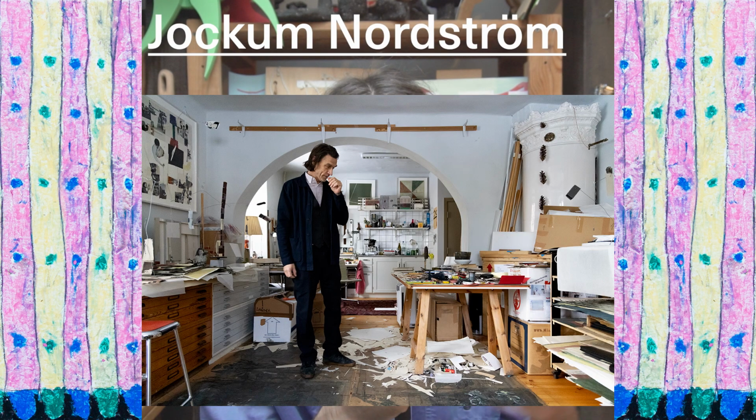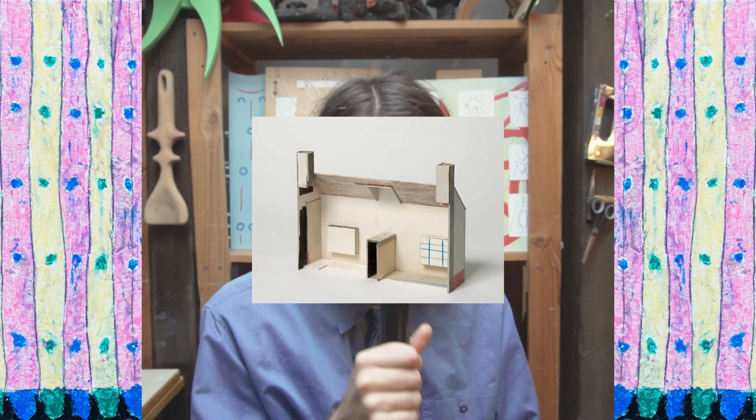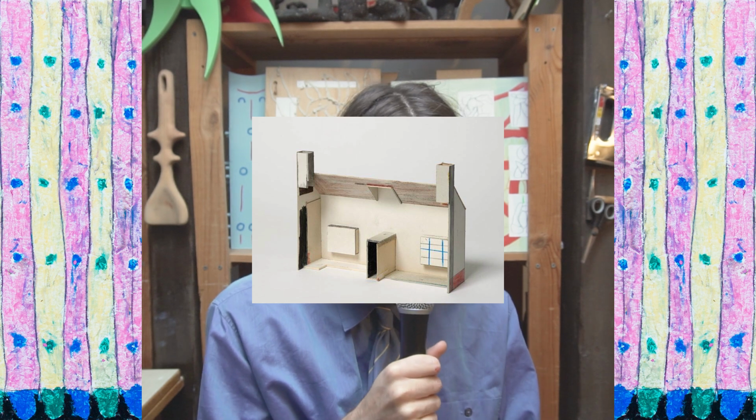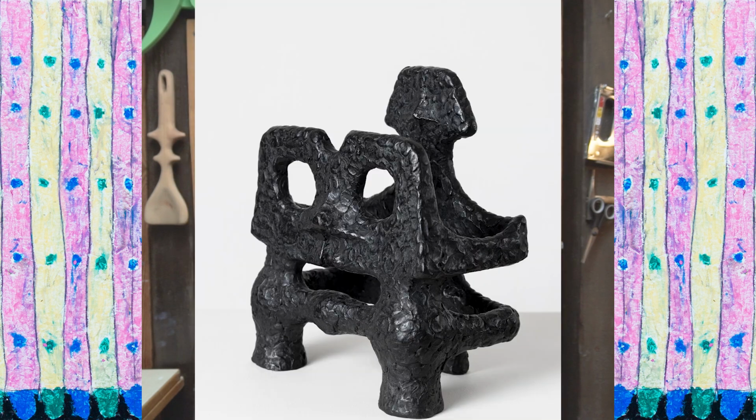I'm throwing out some more. Swedish artist Jockum Nordström works a lot with collage, and he's done some inspiring architectural models that I have taken inspiration from in my own work. Check him out. Another one here, Sonja Ferlov Mancoba. Great artist. I went to see a retrospective show of hers in Copenhagen a couple of years ago. I didn't know her before, but she's one of my favorite artists, and we sort of have the same kind of symmetrical form language in some way. She's nice. Check her out as well.